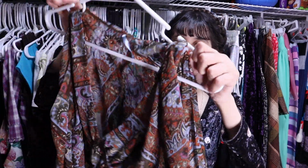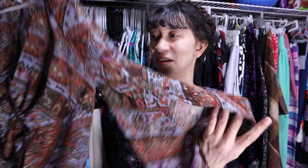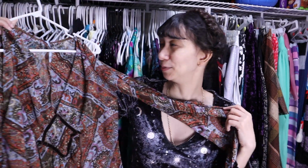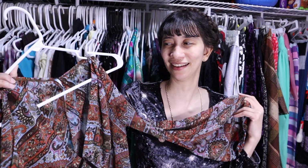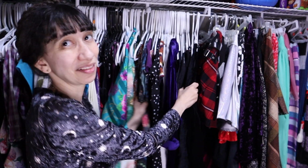I feel like in the 90s, for at least a little while, there was definitely a 70s throwback, and this is a bit of a 70s throwback. I think this shirt is from the 90s, and that might be why. It's also sheer, it's very flowy, so it's definitely the perfect little Whimsigoth edition. I'm not sure that I'm a huge fan of it anymore, so I might let go of this one or sell it.